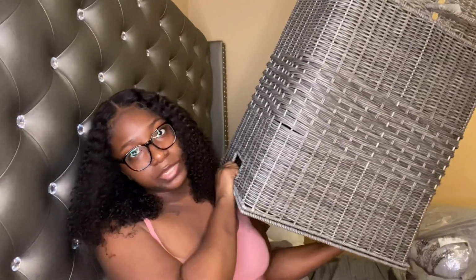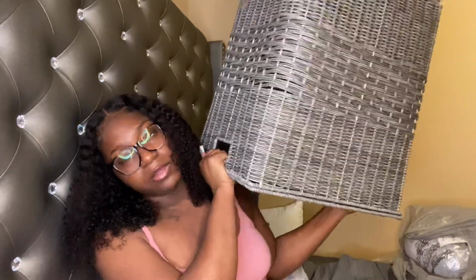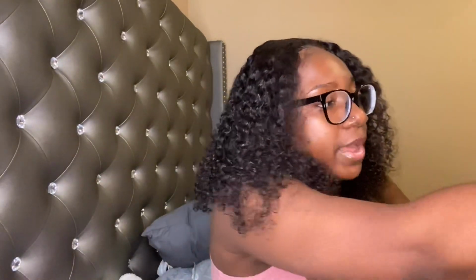This is actually really heavy, and y'all can see the little step thing on it. But yes, all of my clothes will go in here. When it's time to do laundry, I will have somewhere for my dirty clothes to go.